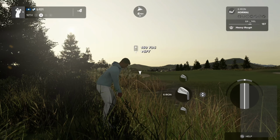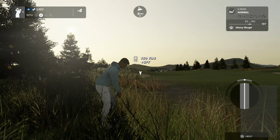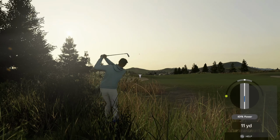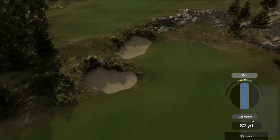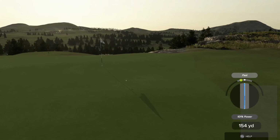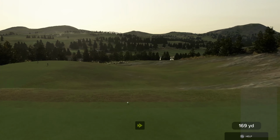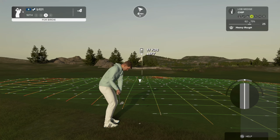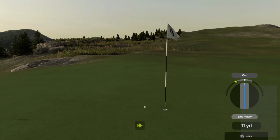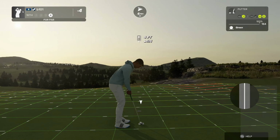Yeah, maybe. I think 5 to make sure we cover. Oh, that's too much. Should have been taking the 6 iron. 2 in 1 round would have been too much to ask for. It's got a magnet today.